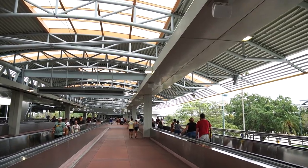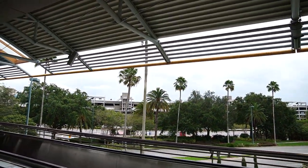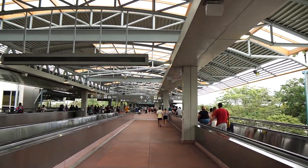All right, we were kind of booking it through CityWalk because we wanted to get underneath this cover before the rain starts, and it's about to start. The temperature has dropped, it's starting to get a little breezy. It's going to rain. Honestly, it feels great. It always feels really great right before the rain.